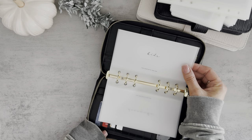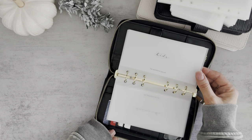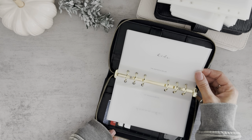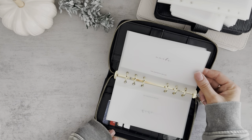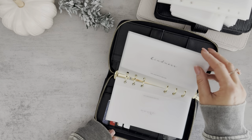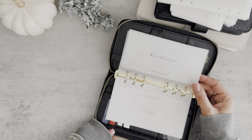Kids is kind of like our yes envelope for our kids. So if we're out and about and they ask for a treat or a craft at Target or something like that, I'll pull out of this envelope to pay for that. Nails is for when I get my fills. Kindness, just any random act of kindness I feel like doing, so leaving a bigger tip somewhere.